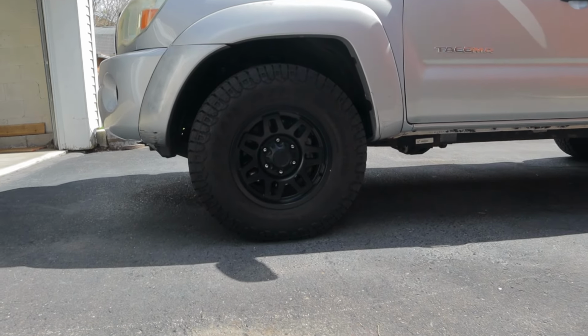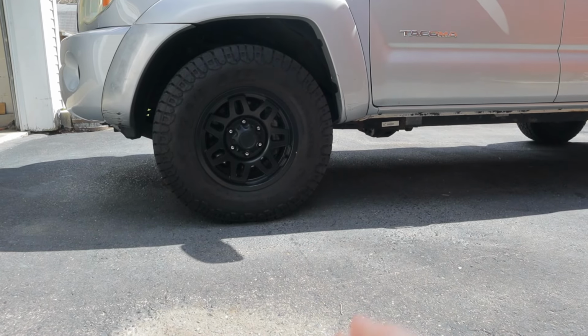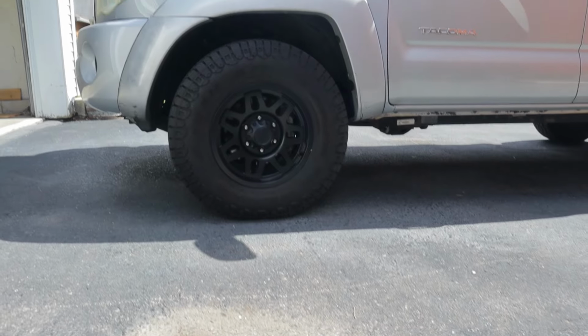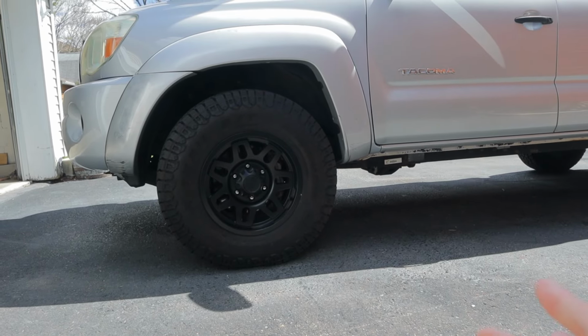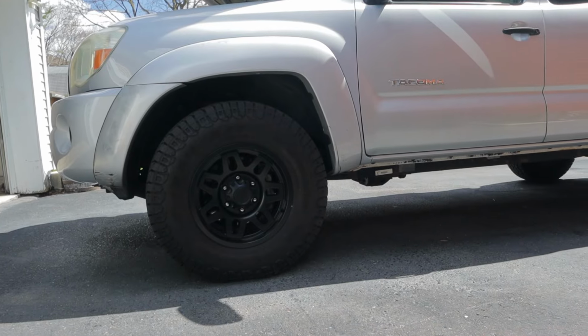You can tell if they're seized if the truck isn't tracking straight when you're driving it, if it's pulling to one side, or if the fuel economy is really bad. A lot of times if you drive it, you can even feel the actual face of the wheel and see if it's really hot. Be careful, don't burn yourself, but one wheel might feel warmer than the opposite side, and that'll really tell you that one of the brakes is sticking.